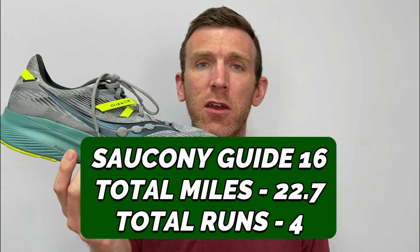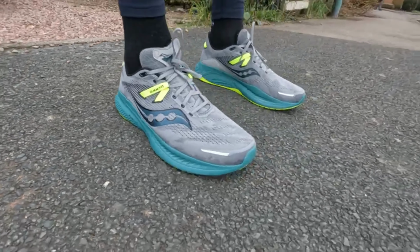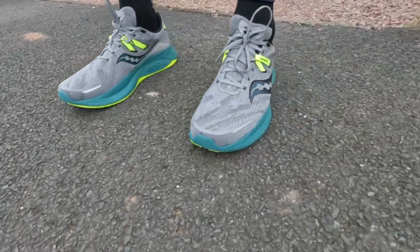So propping things up in third place is the Saucony Guide 16. This is a shoe that came into my possession from Saucony. They sent it for the purpose of review. I think it was back end of February, early March, and so far I've done 4 runs in it, totaling 22.7 miles. So this is the least out of the 3 so far. And I'll give you a couple of reasons why I think that is the case. It's a fantastic shoe, really enjoyed it.